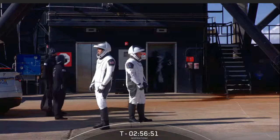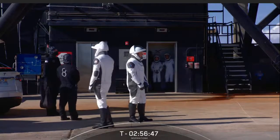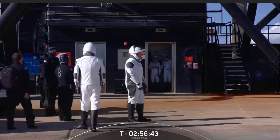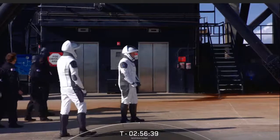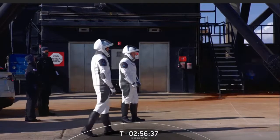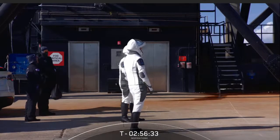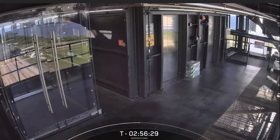It looks like Dr. Sian Proctor and Haley Arceneaux are the first to enter one of the elevators, waving. So they're going to take this elevator up to the 255-foot level. This elevator shaft is not marked by floor levels, but rather foot levels. So they're literally riding up to 250 feet above ground.